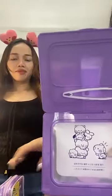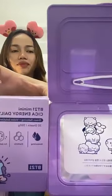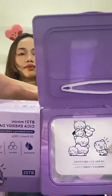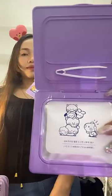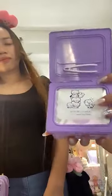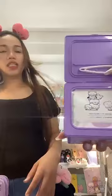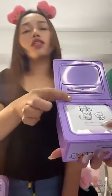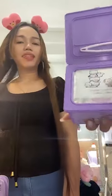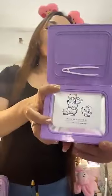So we are unboxing, unpacking the BT21 Chica Energy Daily Mask Green Relaxing Violet Solution. It has 30 sheets, it's moisturizing, it helps with elasticity for daily skin. Open this. It says after use, absolutely you must close this again so that you keep all the good hydration liquid inside. So you can show.